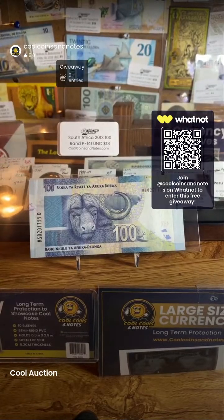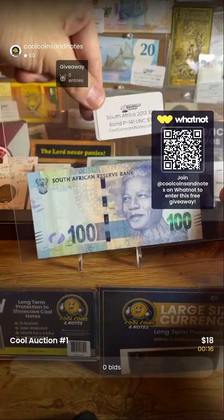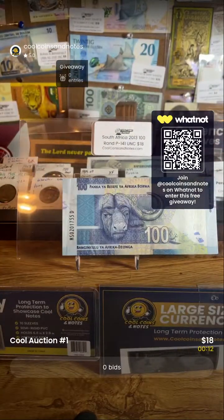Uncirculated, 100 rand, South Africa, 2013. Beautiful. 100 rand.